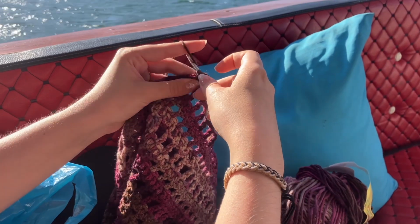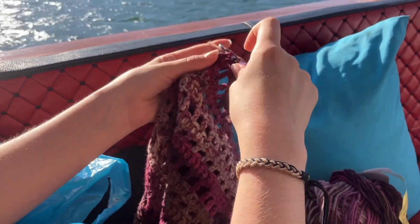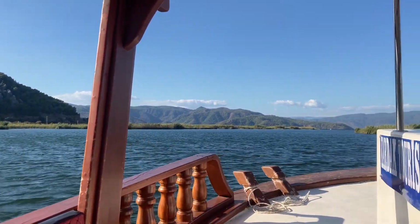I will admit that I did take my crochet project that I started away on the boat trip with us, and to be honest, it was really fun to crochet in the sun with a view like this, not something I usually get to do.